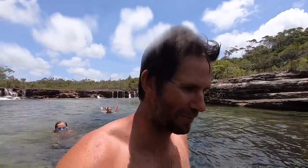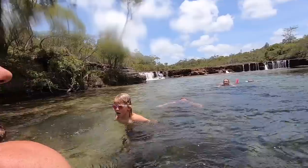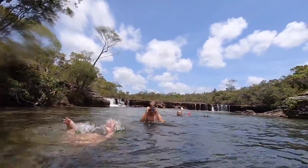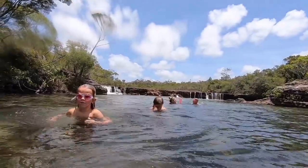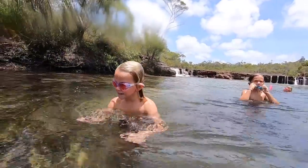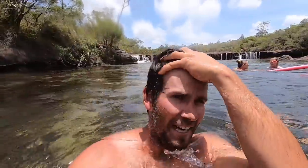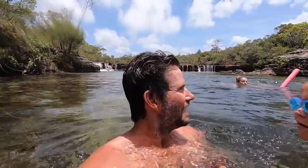Good is Fruitbat Falls, mate. This is ridiculous. Nice big deep hole at this end. Yep. Waterfall up there, and then there's another level on top of that as well. Fantastic. How good is it? Great. The water temp is just legit perfection. Oh, I reckon we might just stay here all afternoon, boys. What do you reckon? Yep.